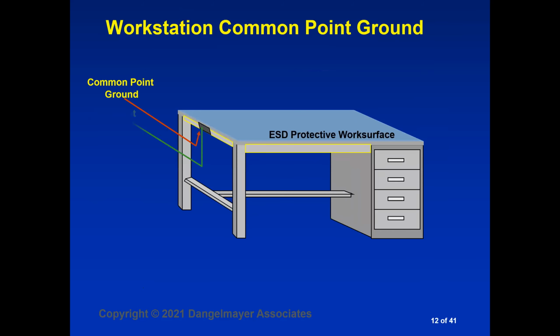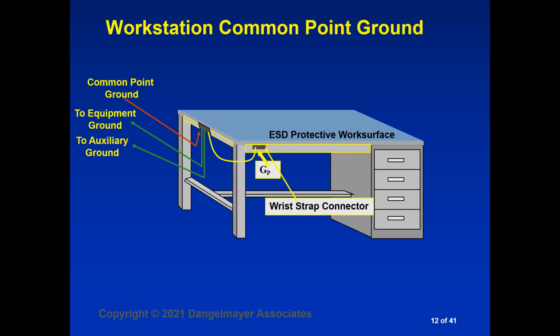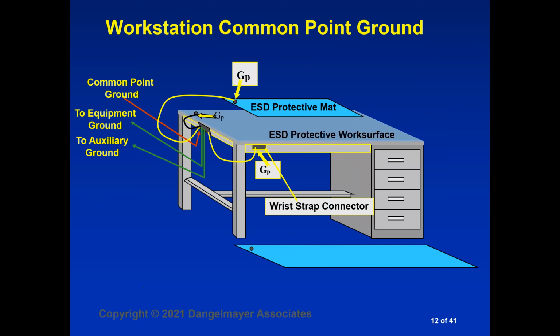So our common point ground is connected to our equipment ground, or if there's an auxiliary ground, we connect it to the auxiliary ground. We connect the wrist strap connector to that common point ground. We connect the workstation work surface to that common point ground. If there's a protective mat on the work surface, we connect that to the common point ground. And if we're using any kind of floor mats, we will connect those to the common point ground. So what you've seen here is that every element of your workstation has been connected to this common point ground.